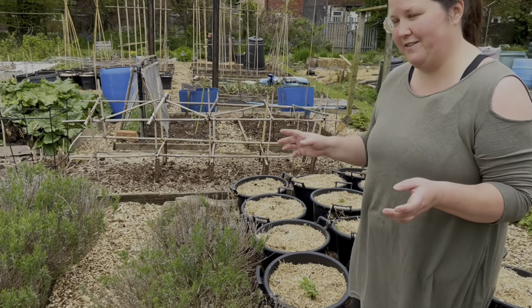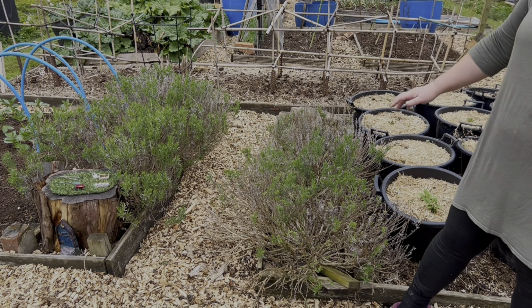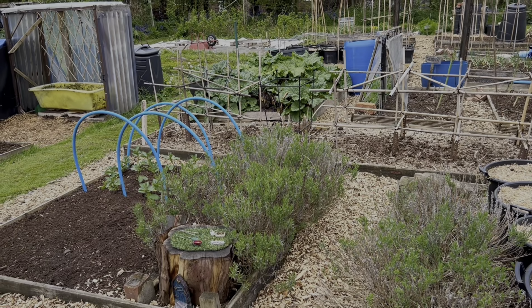It's always nice to see actually that this lavender is starting to grow again. I really like this idea of having this lavender border on here. It really attracts the bees, it looks really pretty, and it smells absolutely divine.